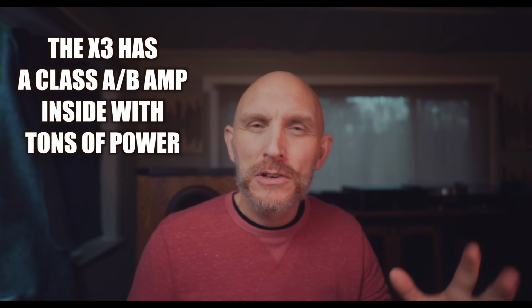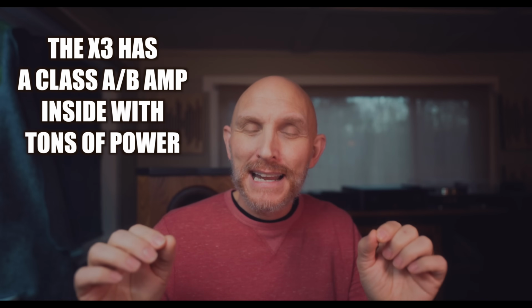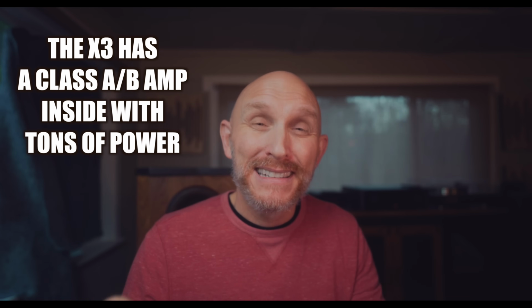So the Michi X3, once I looked at it, once I felt its heft and placed it in the system, I realized this $5,200 integrated amp looks and feels like something in the $10,000, $12,000 range. Now the Michi X3 has a lot of power inside of its box. It has a 200 watt per channel, continuous watt per channel, Class AB amp, and it can reach peaks of 350 watts per channel. So this is no lightweight. It's not a Class D amp. It houses a Class AB amp, and that's really cool.